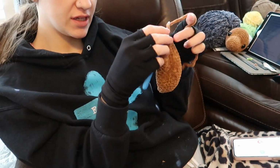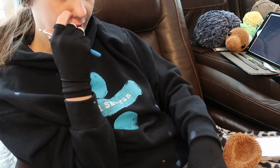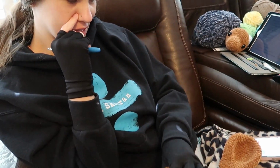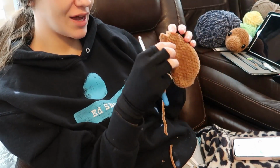Alright, here's the first ear. I'm gonna do the second one off camera, which also I think I'm gonna need more yarn than this because this is turning out a lot bigger than I thought. So I'm hoping I have another skein.